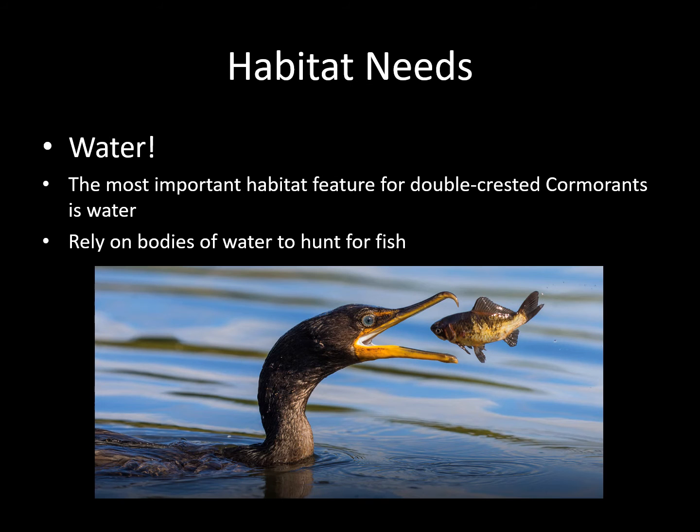Now let's talk a little bit about the habitat needs of double-crested cormorants. The single most important thing for double-crested cormorants when choosing habitat is water. They require bodies of water that are large enough to support fish populations, as they eat primarily fish. Any stream or pond or river or lake in North Carolina is likely to be habitat for double-crested cormorants.